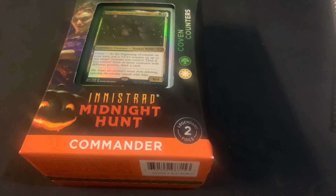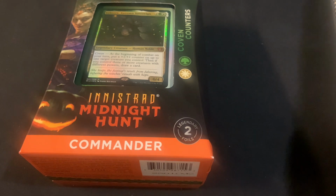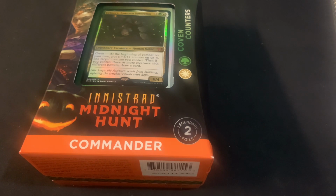So I'm probably going to pick up some more Silver Quill decks because I think it's a pretty good deal with the Witherbloom. I was excited to see the Witherbloom, but then I realized it's not as good as the Silver Quill. But it is still not too bad.